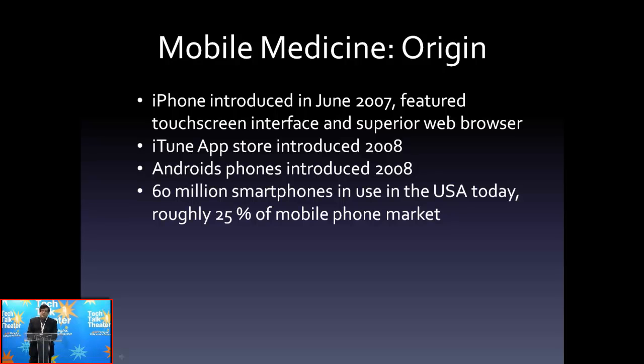It was just 4 years ago that the iPhone was introduced, and it was truly a magical device because it featured a touch screen interface as well as a superior web browser. A year later, the iTunes App Store was introduced, and pretty much the rest is history. Android phones were introduced by a variety of competitors in 2008. And as of today, approximately 60 million smartphones are in use in the USA, which represents about 25% of the mobile phone market.